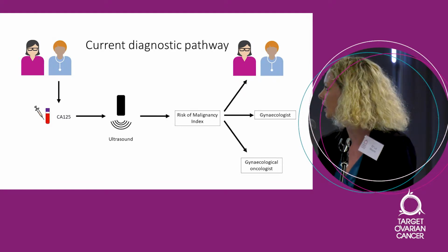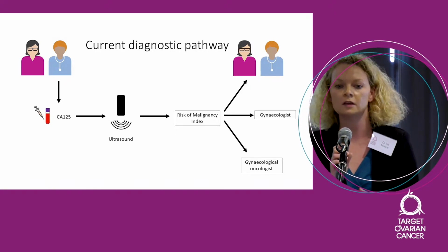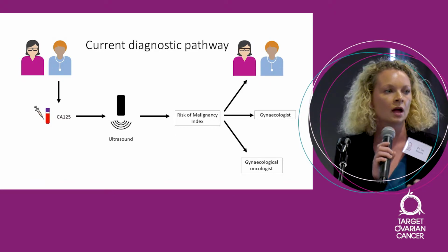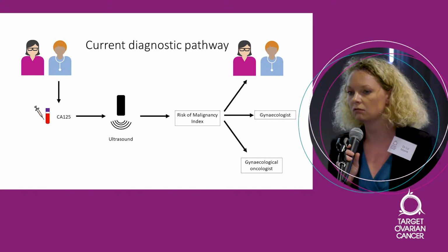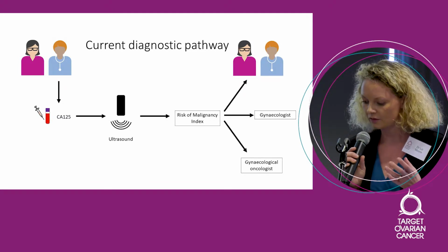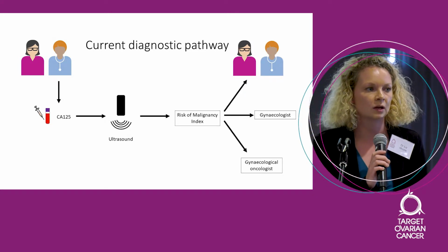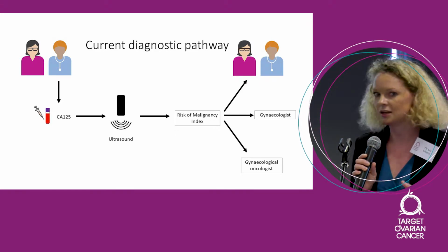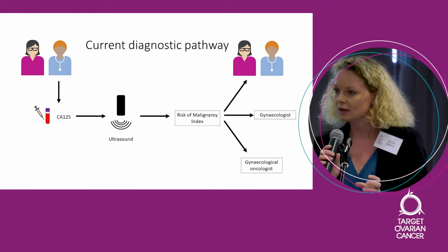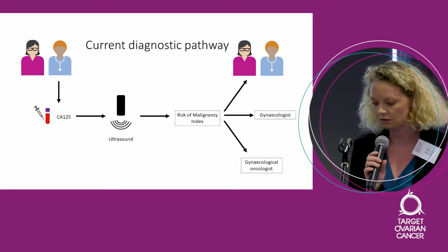Women who have a raised CA125, the recommendation is that they go on and have an ultrasound scan. The information from the ultrasound scan should be used in combination with the CA125 blood test result and also the menopausal status to calculate a risk of malignancy index. Women with a high risk of malignancy index have a high likelihood of having ovarian cancer. Women with a low risk of malignancy index, this indicates unlikely ovarian cancer, but that is not black and white. The risk of malignancy index is therefore used to guide subsequent referrals and further investigations if needed.